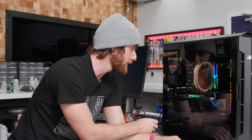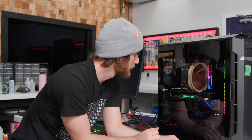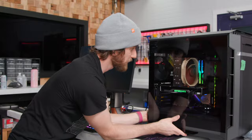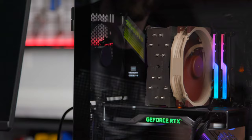It could have been memory training though. Sometimes it's normal for it to partially post and then reboot and then post again. I hope today that is what is happening. Memory code 92. Oh, okay, it was stuck on memory code 92 for a while there. I'm just looking at these codes on the motherboard right above the I/O here. Oh.